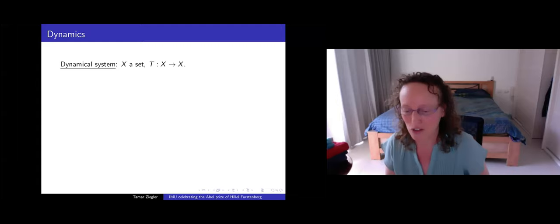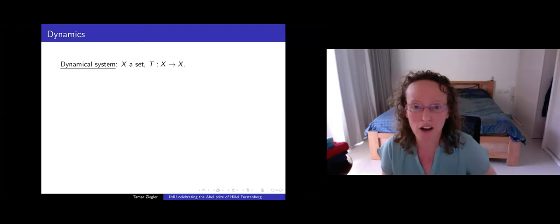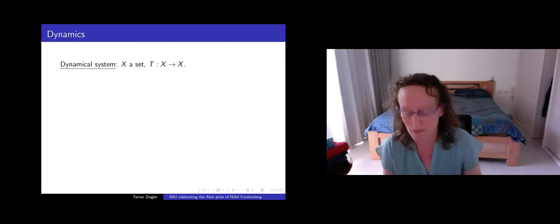Anyway, so what is dynamics? This is a slide about the context. So in dynamics, we have a set X and a transformation T from X to itself.